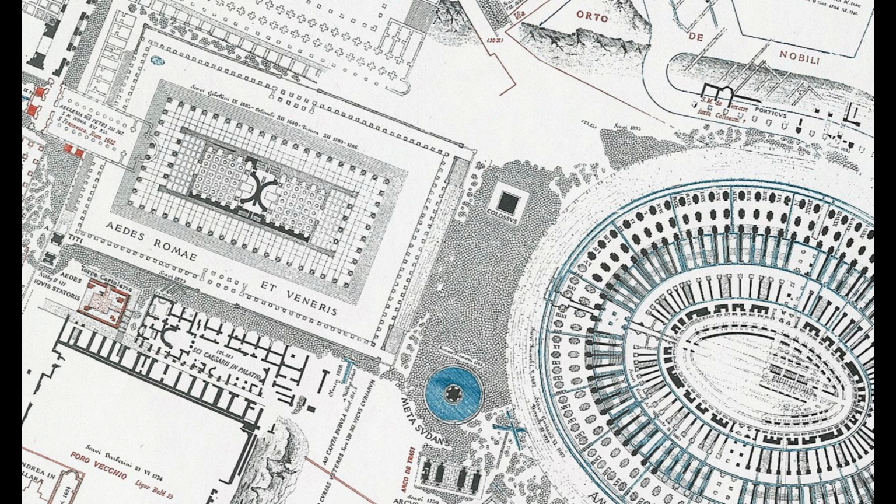The sanctuary is dedicated to Venus, the goddess of love, and the goddess of Rome, Roma. It was started by Emperor Hadrian in 121 and inaugurated in 135. It was completed only under his successor, Emperor Antoninus Pius, in 141. At that time, it was the largest temple in the city of Rome and would remain so to this day.